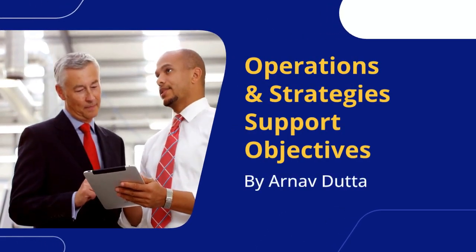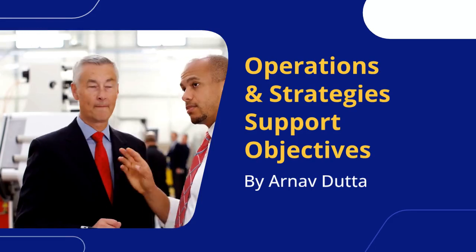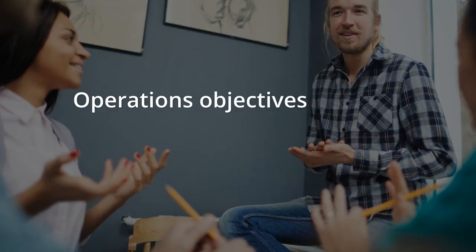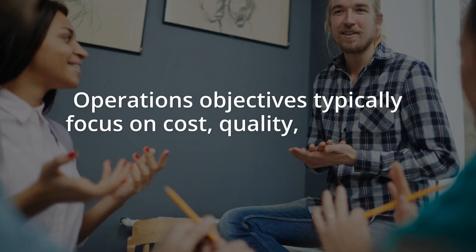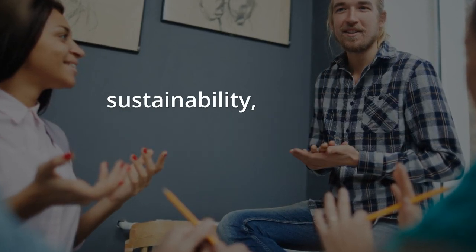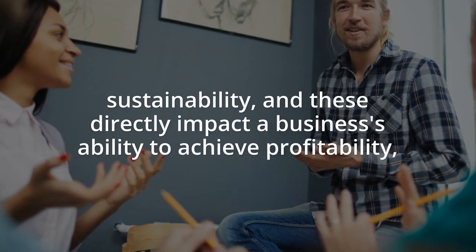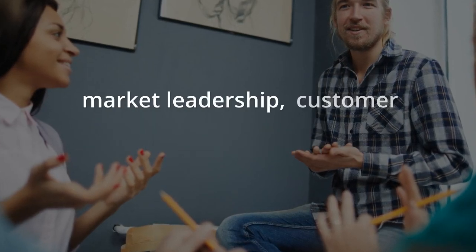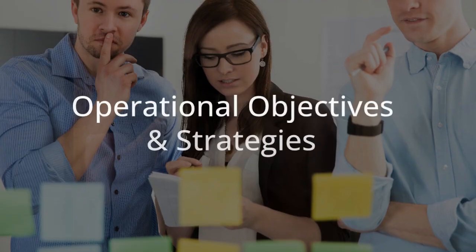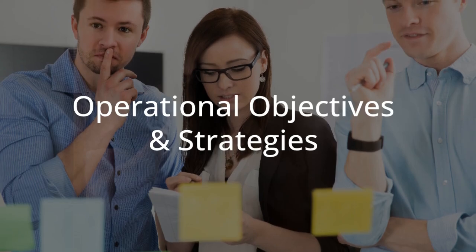In operations management, operations objectives and strategies are designed to align with and support broader business objectives. Operations objectives typically focus on cost, quality, flexibility, speed, dependability, and sustainability, and these directly impact a business's ability to achieve profitability, market leadership, customer satisfaction, and long-term growth. Let's explore how operational objectives and strategies can support business goals.